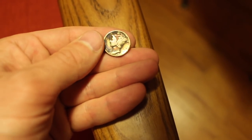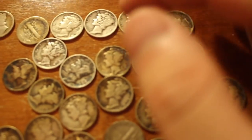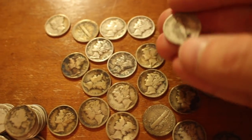They're not perfect. They're not the best toned specimens, but I certainly still like them. In addition to that, I also found one over here. It's got a little hole in it. It's been holed. Somebody probably had this on a necklace or something.